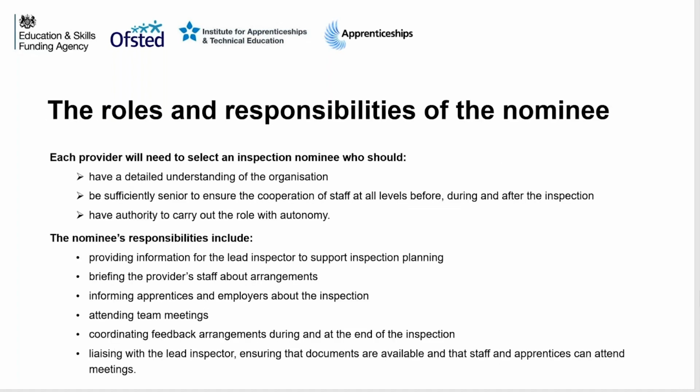Roles and responsibilities of the nominee. One thing we do ask is that you appoint a nominee who will be the liaison person with the inspection team, who needs to have a detailed understanding of your organisation, be sufficiently senior to ensure the cooperation of staff at all levels throughout, have the authority to carry out their role with autonomy. You may be thinking, oh, that's me, or you may be thinking, oh, it's one of my colleagues.